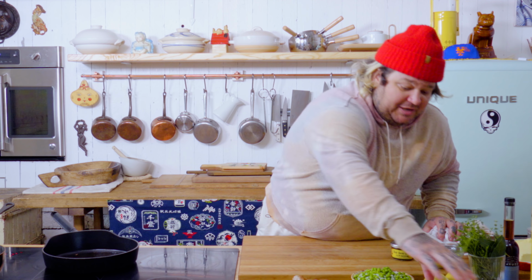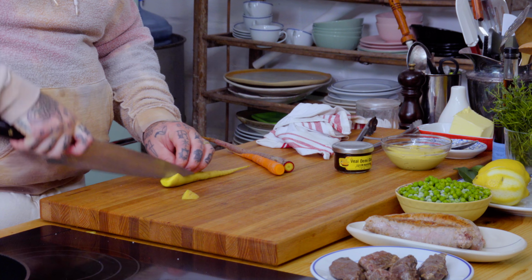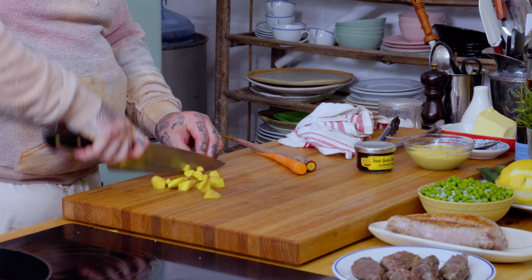So let's get some carrots going here. And these are beautiful, just like heirloom carrots. I'm gonna cut the tips off. I'm gonna cut up nice little pieces, and I just turn it and cut it and turn it and cut it, and it kind of gives these nice little shapes.